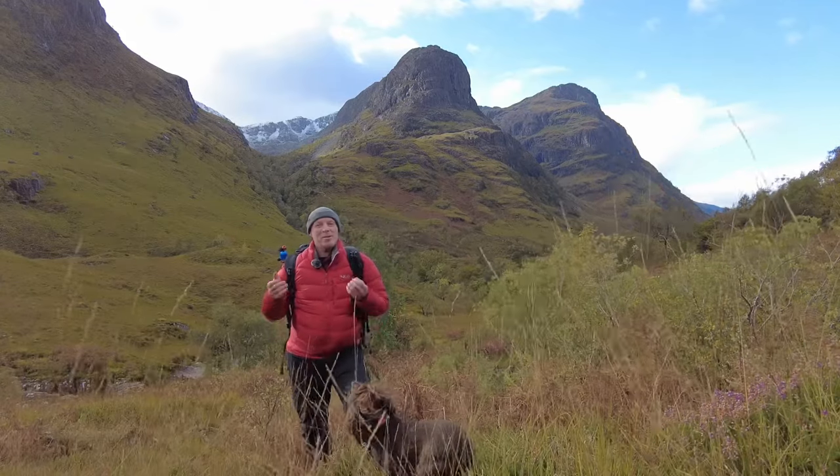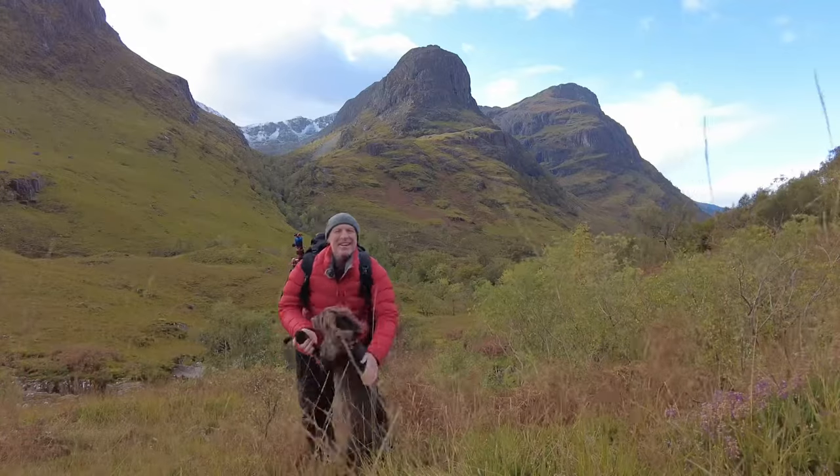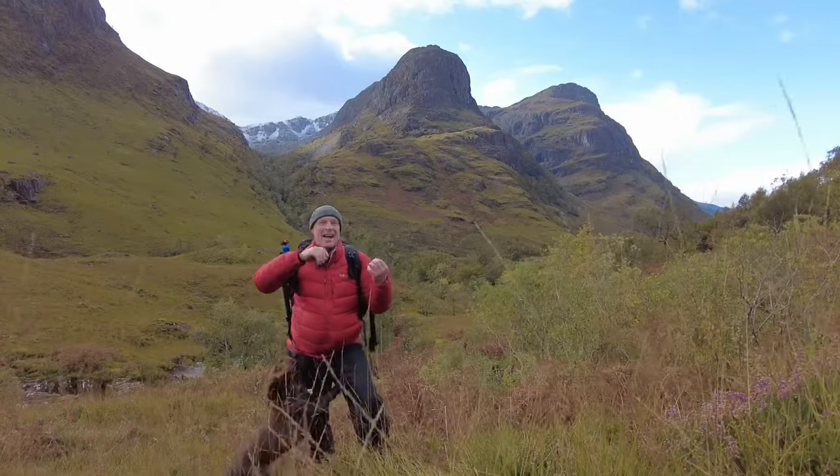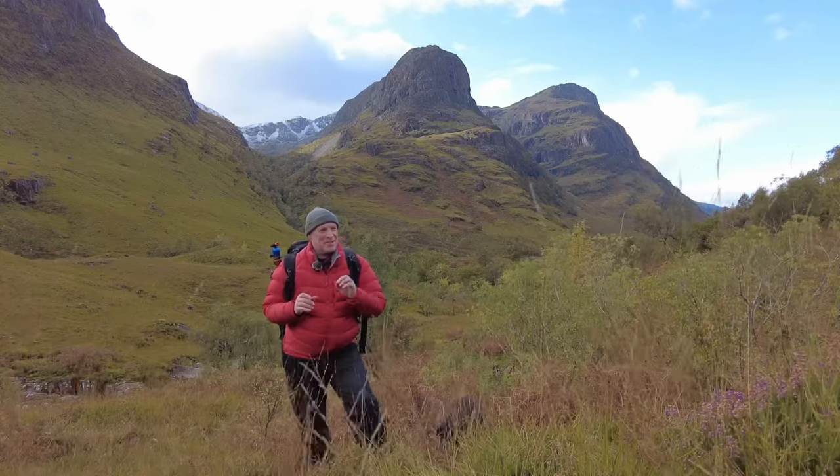So, good morning from a very cold Glencoe. It's mid-October now. Hello, Fern. We've got our first snow on the hills, which is brilliant. I'm so delighted for this shot.